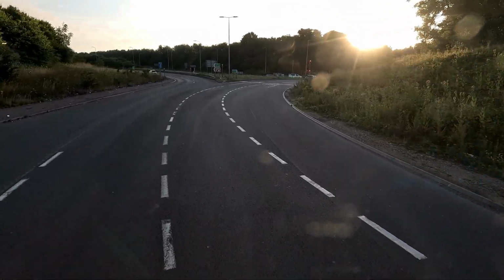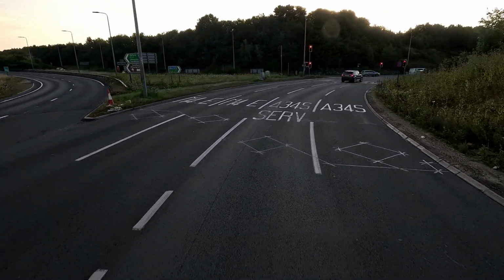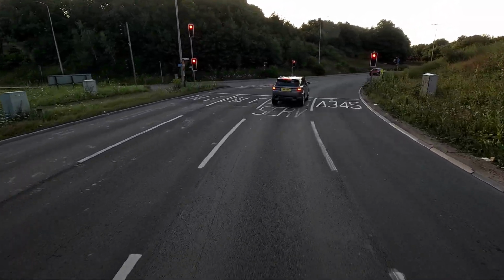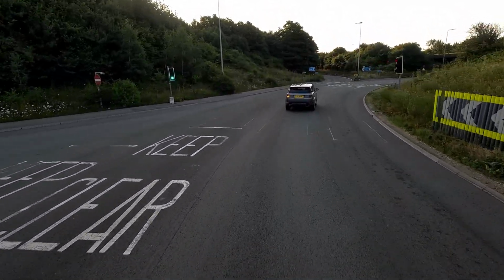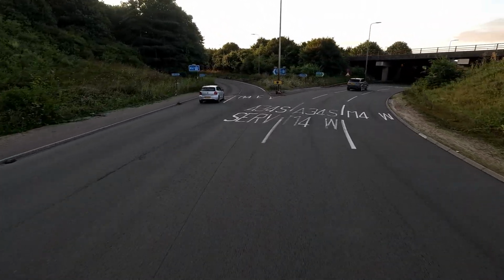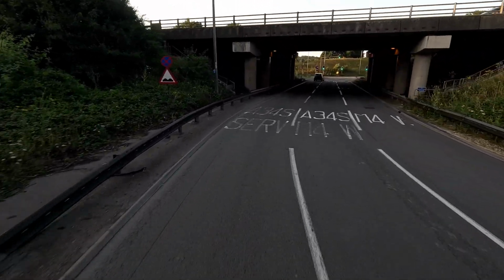But let's get back to looking at what is wrong with this roundabout. As you can see in the video, I have just used the exit from the M4 eastbound at junction 13, and I will be taking the A34 southbound towards Newbury itself. This video was taken very early in the morning on a weekend, so there's not a lot of traffic about, but it's that section there that seems to cause a lot of the problems.